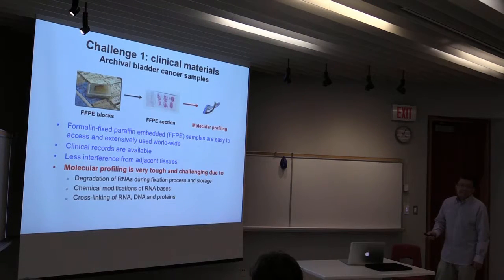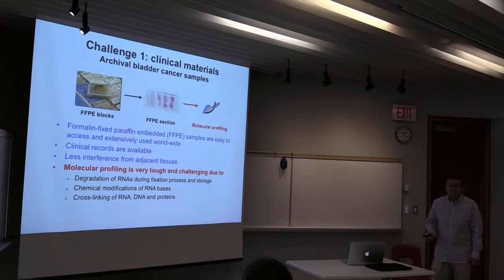The advantage of FFPE samples is that they are easy to access and intensively used worldwide, and complete clinical records are available. Since the FFPE sections are reviewed by pathologists, the viable tumor regions can be determined, which avoids interference from adjacent tissues. However, FFPE samples are very challenging for molecular profiling, for example RNA sequencing. During the fixation process and storage, the RNA degrades, and there is a lot of chemical modification of RNA bases, and also cross-linked RNA, DNA, and protein. This challenge restricts wider application of FFPE in RNA sequencing analysis.